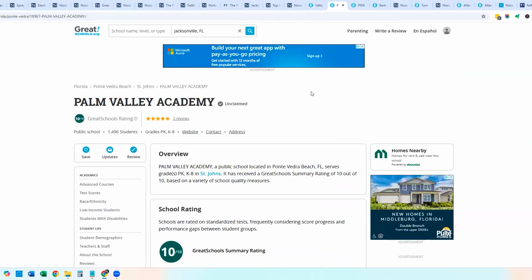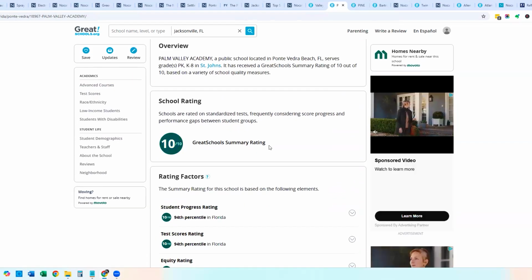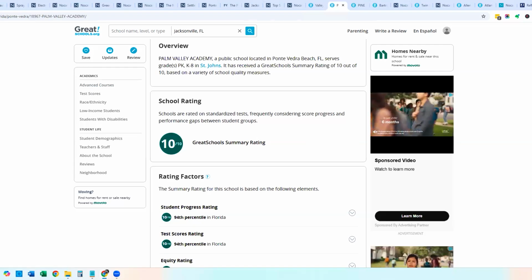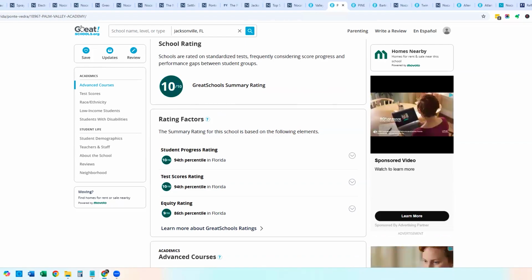The next one we're going to look at is Palm Valley Academy. Now, Palm Valley Academy, starting right off the bat, it's going to be a 10 out of 10. So Palm Valley Academy is going to be more eastern Nocatee. It is going to be one that not as many areas of Nocatee are going to have access to because it's not one of the main 2. But as you can see here, for the areas that are in Palm Valley, you have a great school here. 10 out of 10, great school.